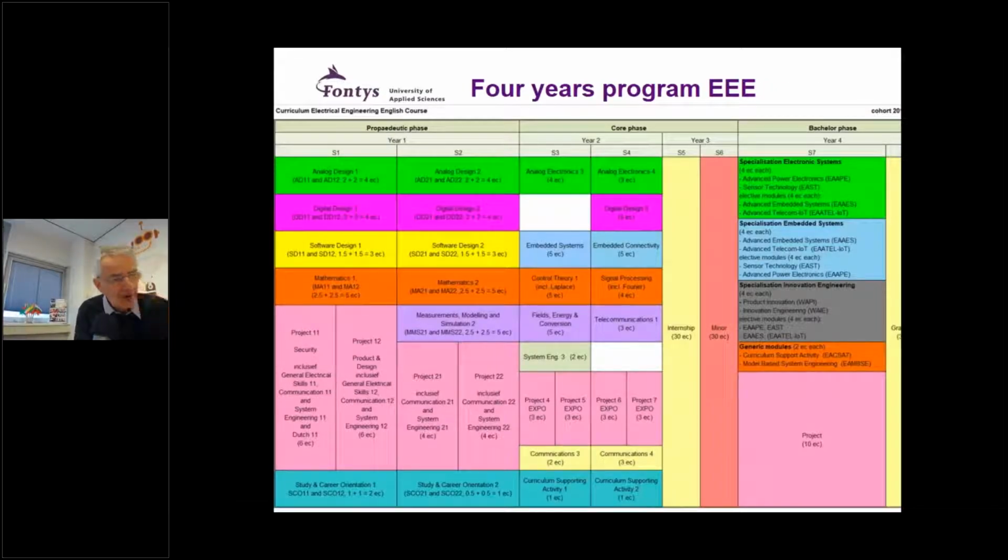Here, an overview of the bachelor program as we offer it here at Fontys for Electrical and Electronic Engineering. As a student, you are trained to become an electronic engineer in what we call product design. Designing requires technology-based knowledge, but also project management skills. The bachelor program, Electrical Electronic Engineering, offers an integrated approach of these skills by project-based learning.